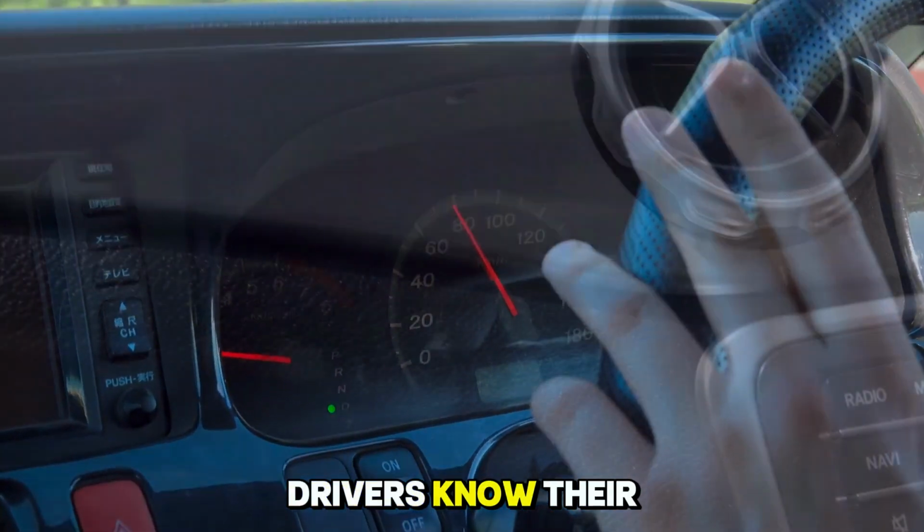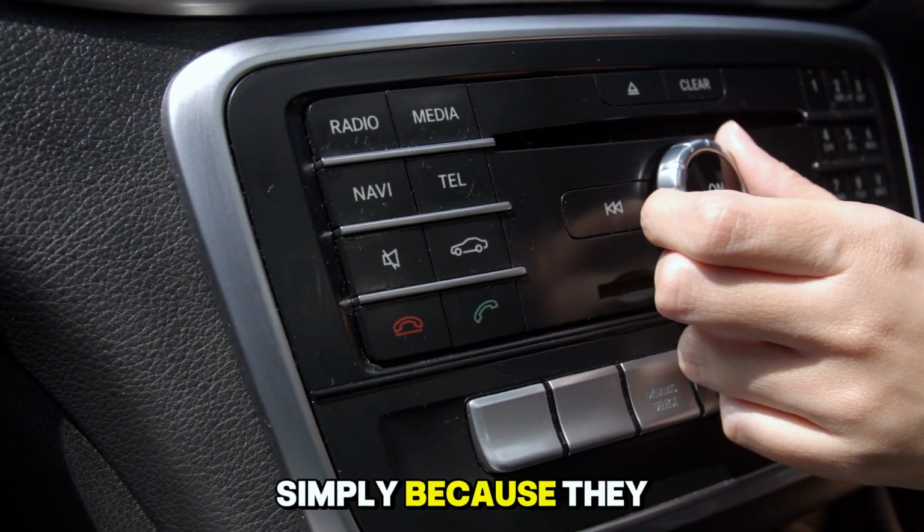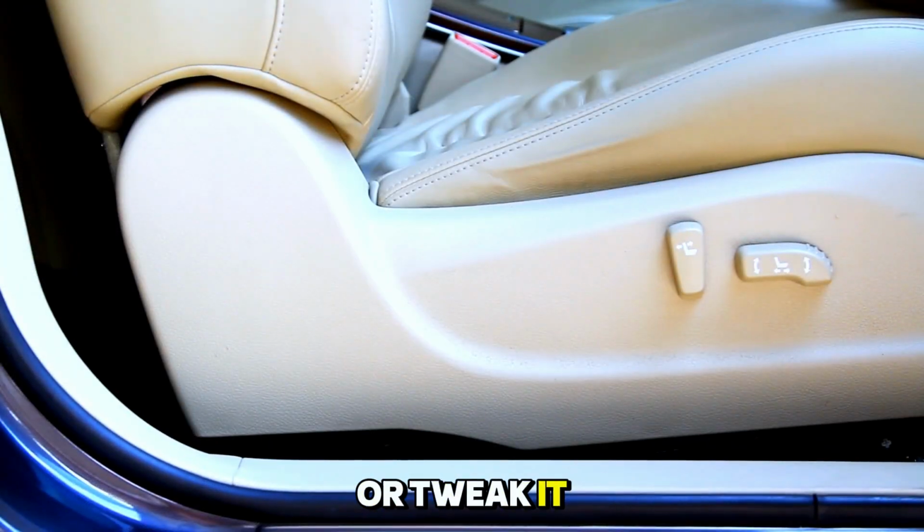Surprisingly, not all drivers know their car has this feature. Many go years without activating it simply because they haven't explored the settings. On some models, you can enable or tweak it in the infotainment system with just a few taps.